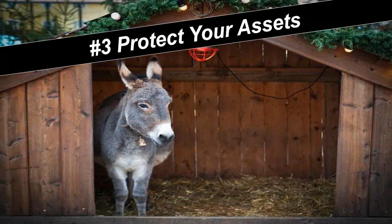We believe protecting your assets is so important. We cover this topic in both Module 3 and Module 4 of this Digital Investing for Retirement course. And it includes a section on adjusting for extreme market conditions.